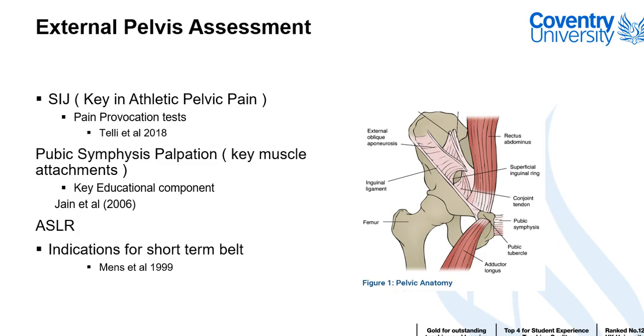And for you guys, it might highlight that if that pubic symphysis is very painful, maybe I need to ask more questions and then maybe send them to someone who can really look at this pelvic floor.